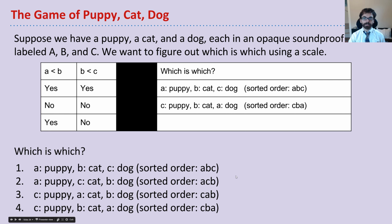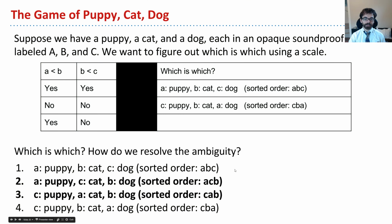Okay, so it turns out it's a little bit of a trick question. There's actually 2 possible answers. If A is less than B, and B is not less than C, there's actually 2 possibilities. We know that A is less than B. These are the 2 answers consistent with that hypothesis. And we know that B is greater than C. So both of these have the properties that B is greater than C and that A is less than B. And these 2 measurements only resolve it down to the level of specification of these 2 items.